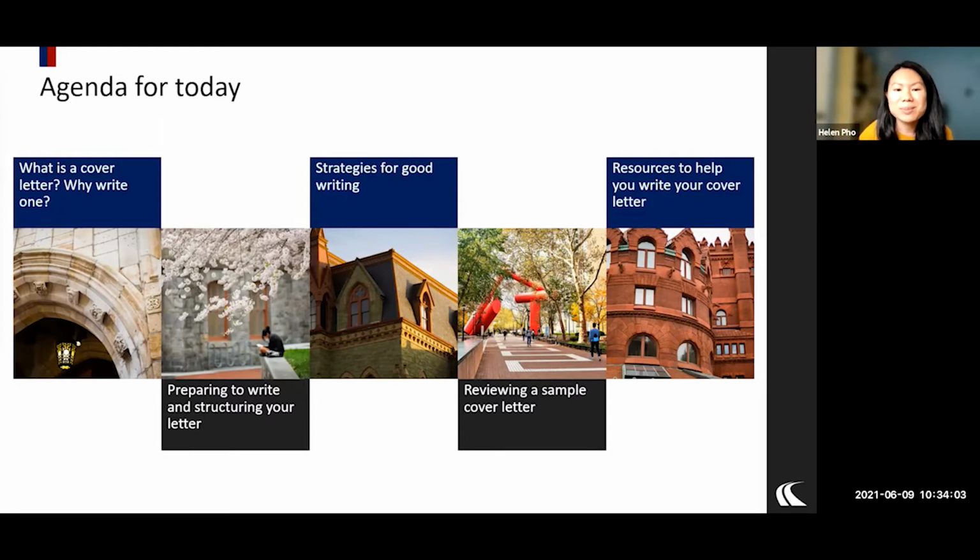We're going to begin with talking about what exactly a cover letter is, why you should write one, and what the goals of writing a cover letter are. Then we're going to spend the bulk of our time today talking about how to prepare to write a cover letter and how to structure one. Then we'll go on to some strategies for good writing, and take a look at a sample cover letter together.